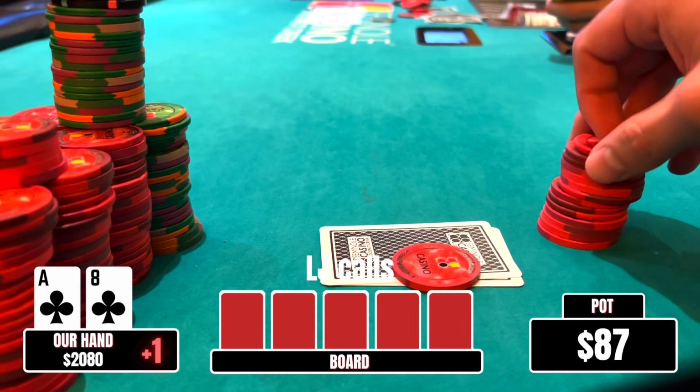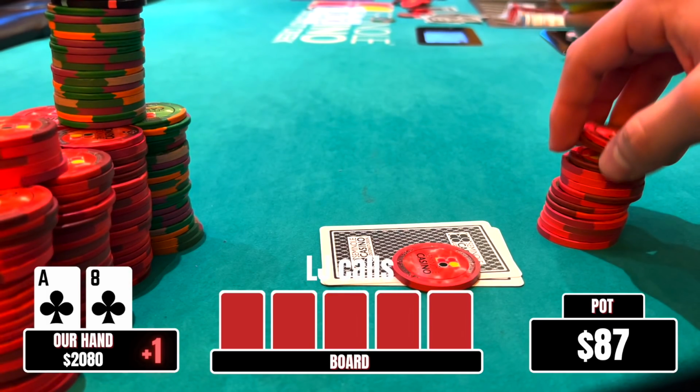This is a flop that we definitely will not be putting her all in because we want to extract all $100.